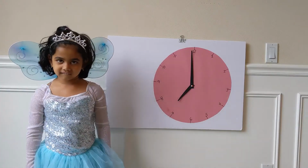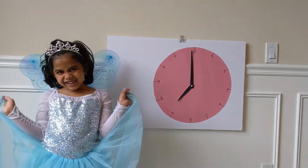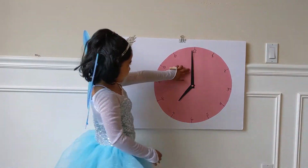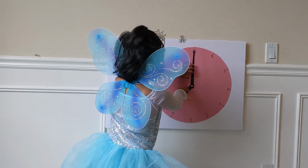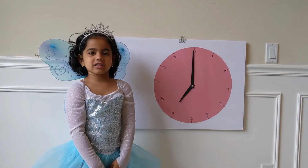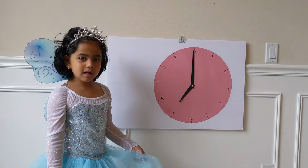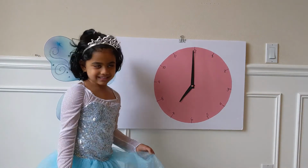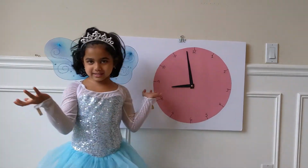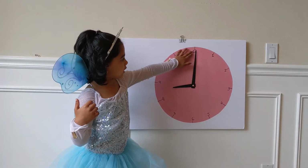What time does the fairy princess watch TV? 8 o'clock. Huh? Fairies don't watch TV. 8 o'clock: the big handle goes to 12 and the small handle goes to 8. And always the big handle goes to 12, always.